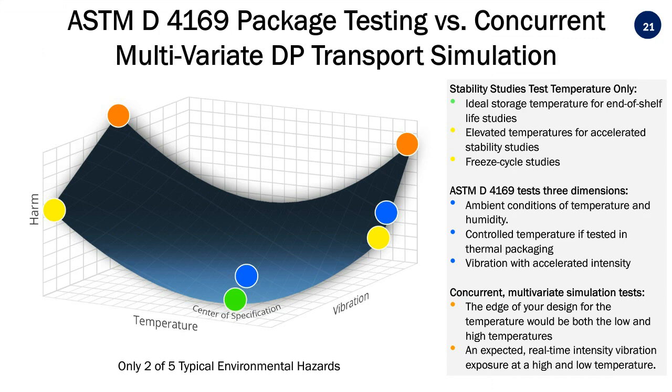So that's one place that you're going to investigate. And then there's a high likelihood that you're going to do a freeze-thaw study, which will end up on the low temperature side and low vibration. So that's that yellow dot in the lower left-hand corner. And then you're also probably going to do accelerated stability studies, and that's going to be the low vibration, high temperature side. So you've kind of covered that edge pretty well.